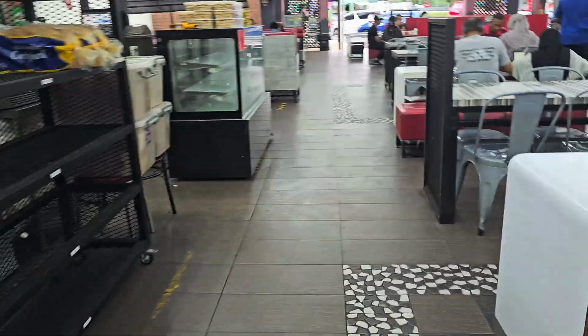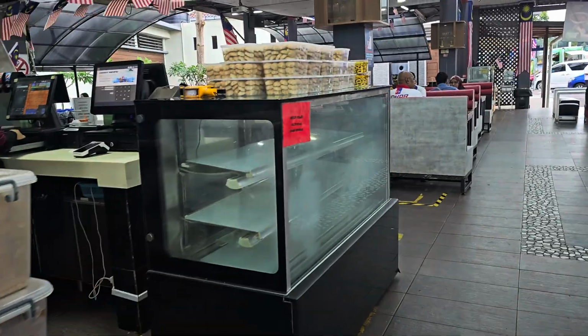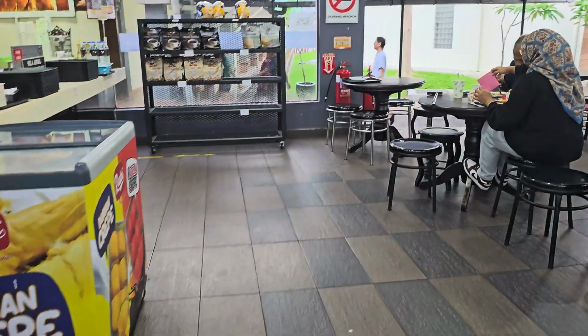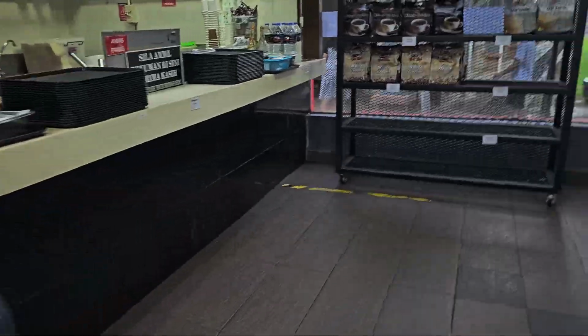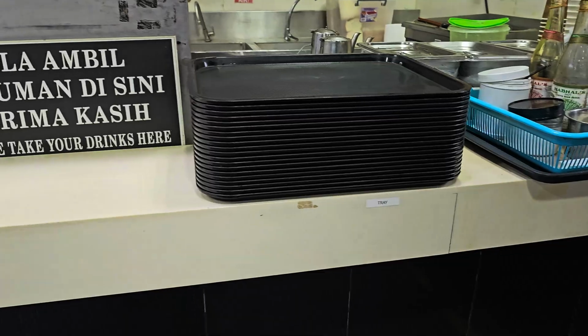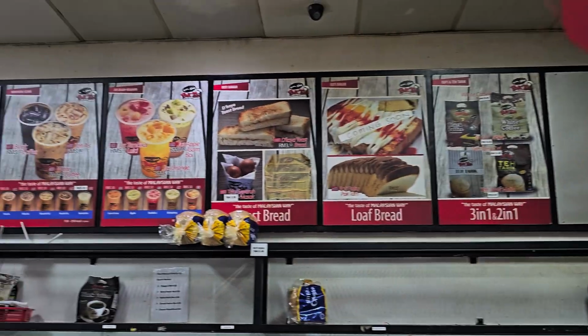We made two stops along the way. The first one was for food, but the options were quite limited, especially for vegetarians and vegans. The food was just okay, so if you're planning this journey, we recommend carrying your own snacks.